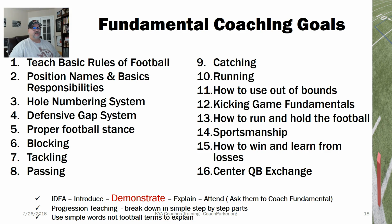Always do progression teaching, break down in simple steps. Don't try to teach something all at once. And remember to try to say it three or four different ways, not the same way every time, because some people learn differently. Sometimes you might have to draw it up for kids. So make sure you're teaching the same thing multiple ways.